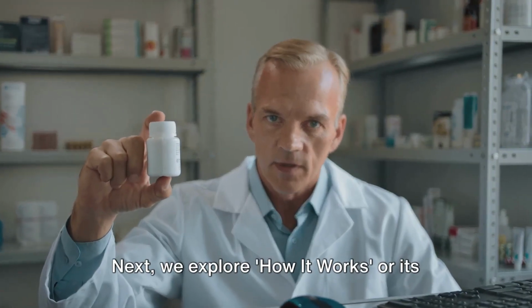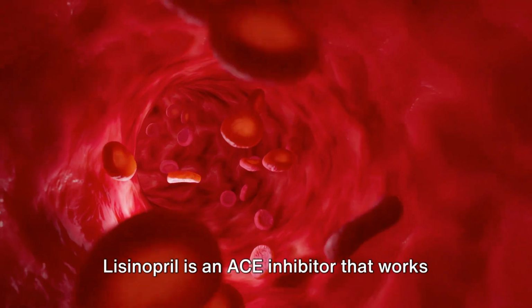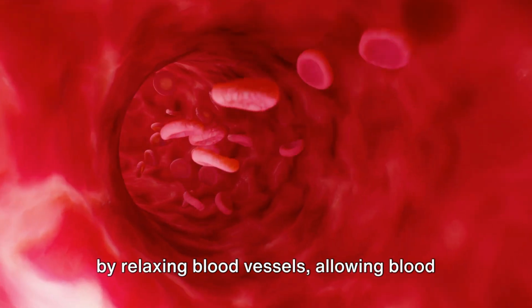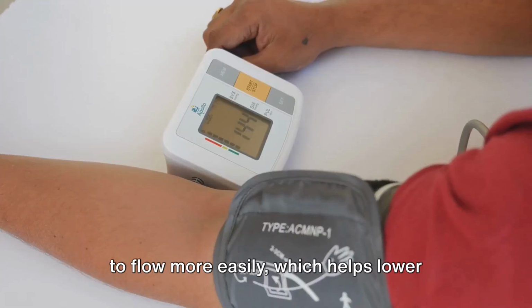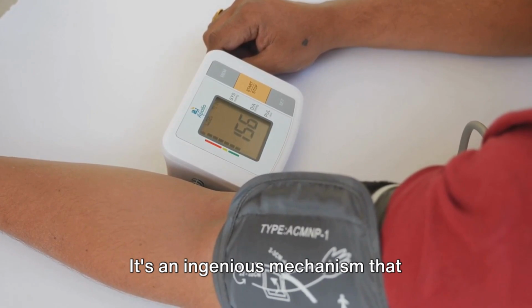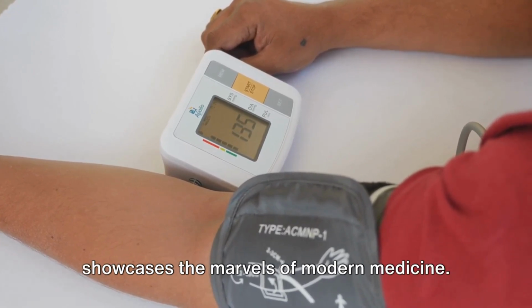Next, we explore how it works, or its mechanism of action. Lisinopril is an ACE inhibitor that works by relaxing blood vessels, allowing blood to flow more easily, which helps lower blood pressure and makes the heart's job easier. It's an ingenious mechanism that showcases the marvels of modern medicine.